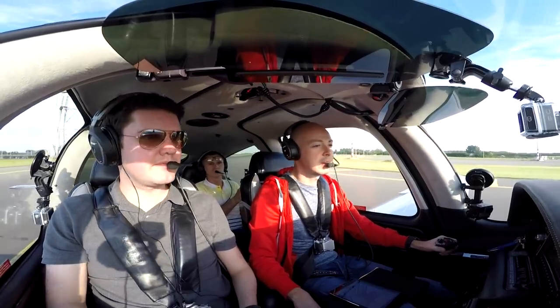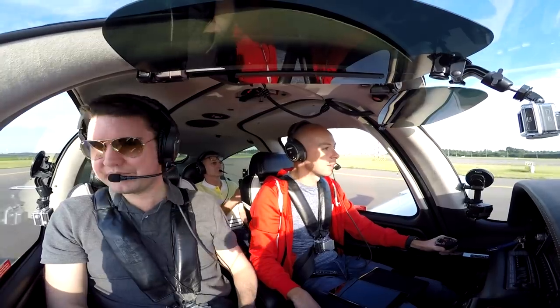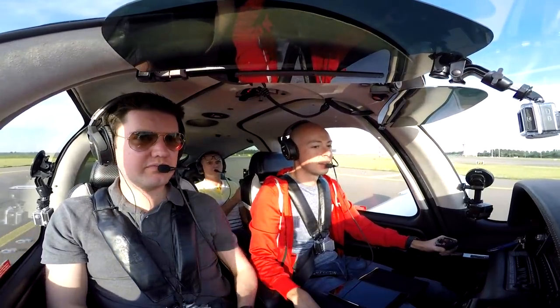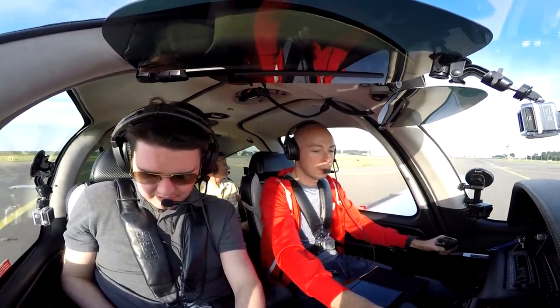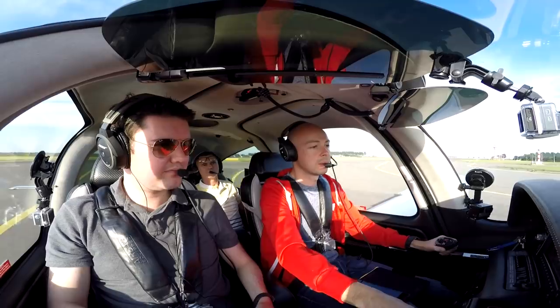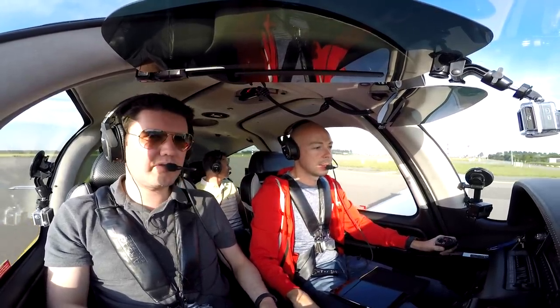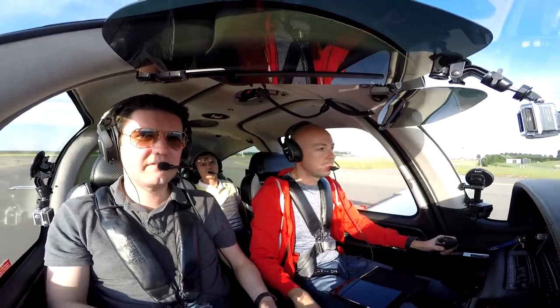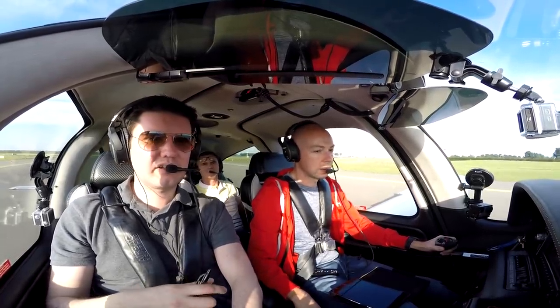Just stay on the main bit and follow it around. I think this is a world record for the longest taxi. Roman 9 Alpha Charlie, call the tower on 118.280. They've got a lot of frequencies, haven't they? How many radios do they need? Are we ready on reaching or not? We're not, no, we just need to do a quick run-up. We can be quick though, because the engines have had a good run-up here.